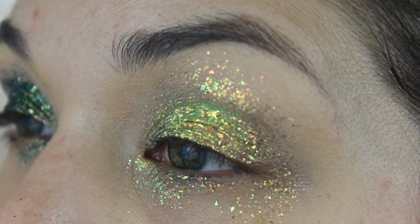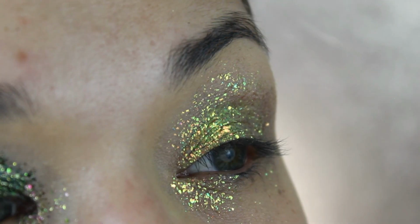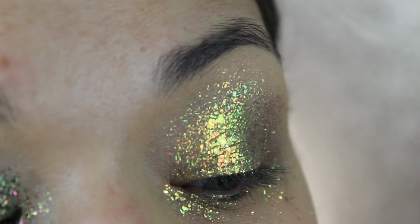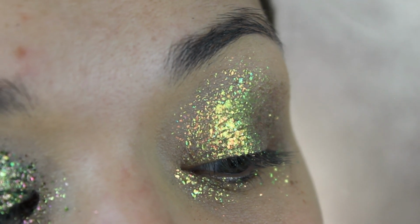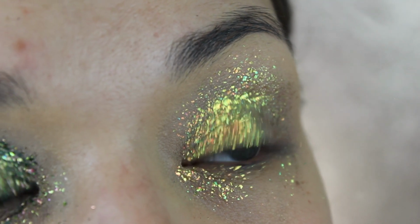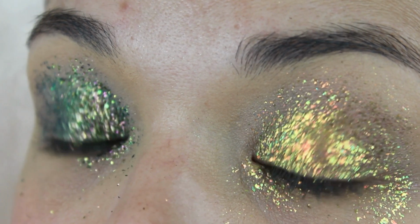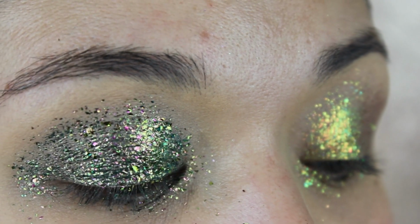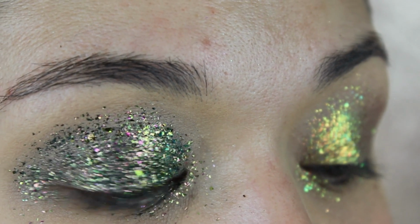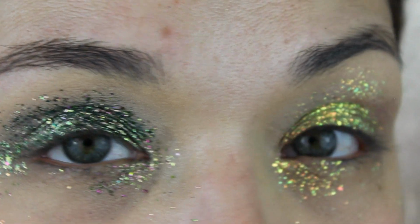Love how bright it is. I feel like the chunkiness or the flakiness is about the same as the side with Utopia. Maybe just a little bit finer, went on a little bit easier, but definitely very messy. Like, it's all over my face. It's all over my sweater. That's definitely the downside about using these flakes, is that they are so light and airy. They just kind of go everywhere, so you have to be careful.